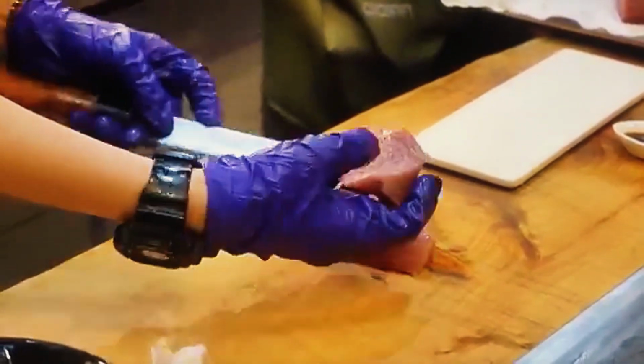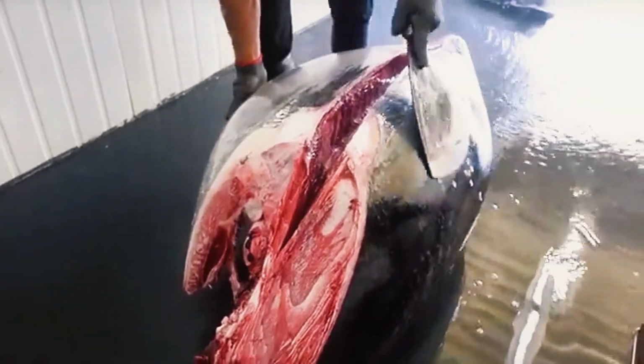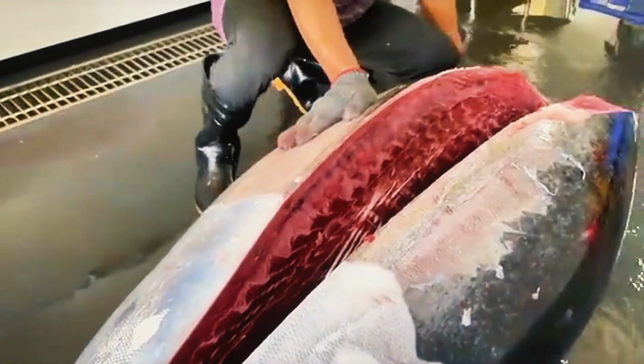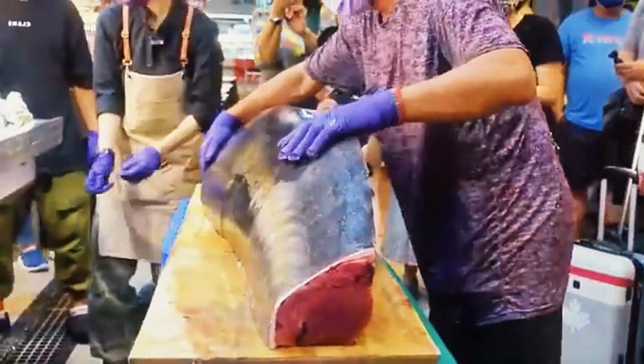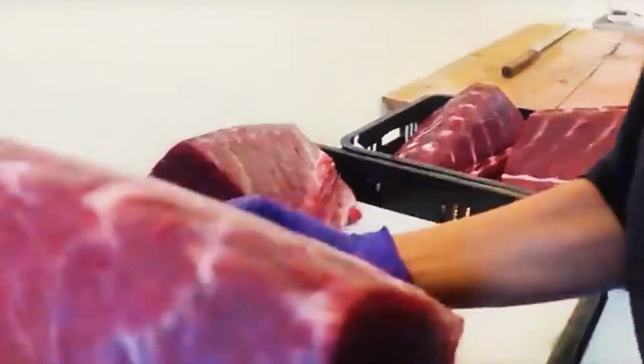After processing and packaging, the next crucial step is distribution. This is where logistics comes into play to ensure that the 20 tons of tuna processed daily reach their final destination in perfect condition. This part of the process is almost as challenging as the previous steps, as it involves meticulous planning and precise execution.